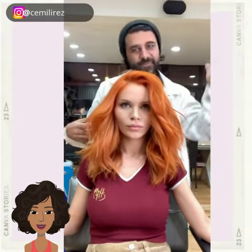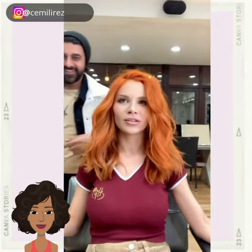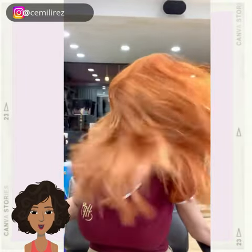So we're seeing a lot of copper, auburn, and ginger tones throughout today's video, but let us know if you would try orange color hair.